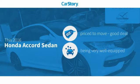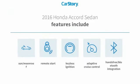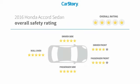Car Story research indicates this vehicle as being priced below the average market price, loaded with features. Features also include remote start, keyless ignition, adaptive cruise control, hands-free Bluetooth integration, sun moonroof, and has been listed as an IIHS top safety pick with these ratings.